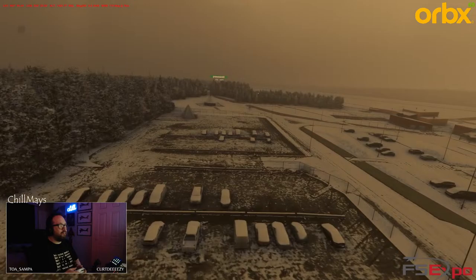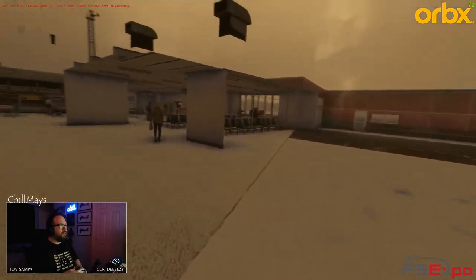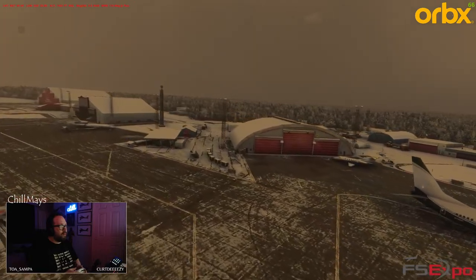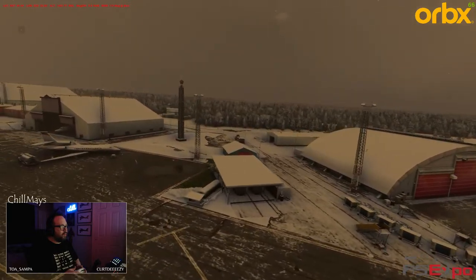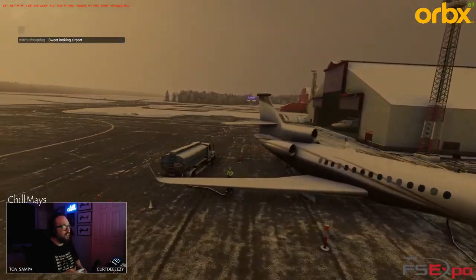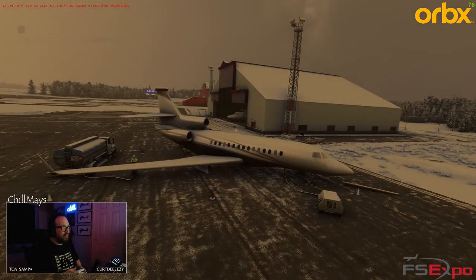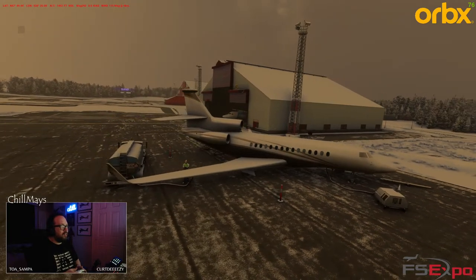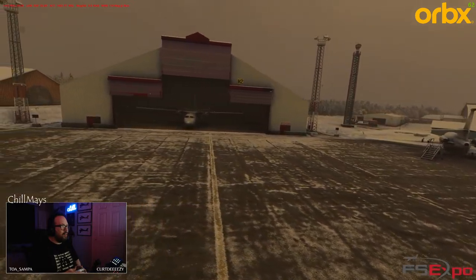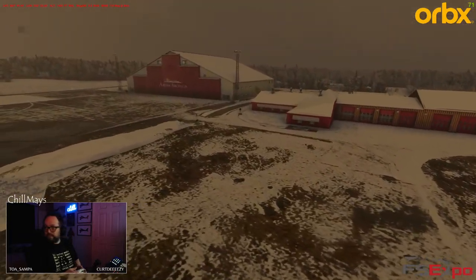Not a very big parking lot for an airport. Arrivals and departures. Ooh, there's a private jet. Perfect. What is that? I'm not sure what that jet is. It's a tri-engine small commercial private jet? No idea what that is. And there is an ATR.